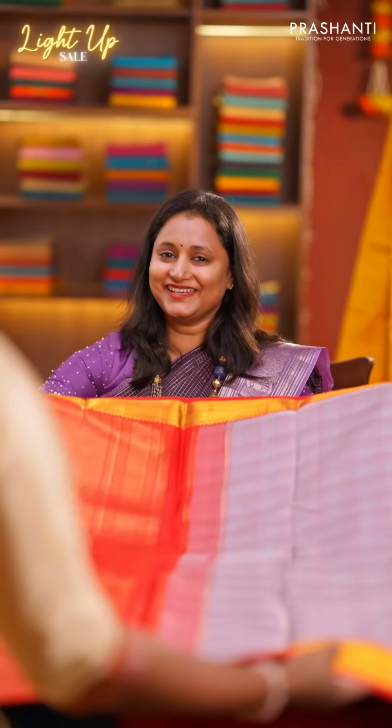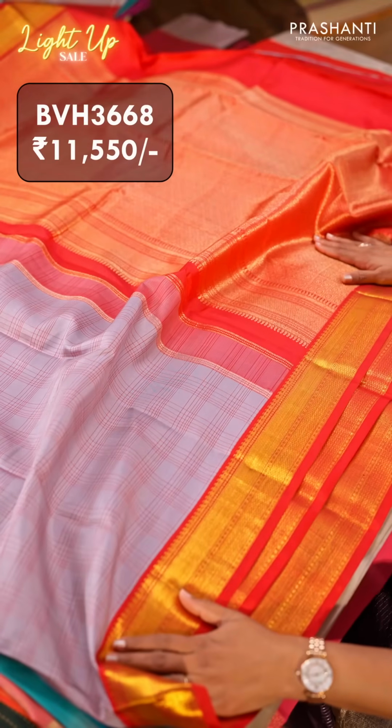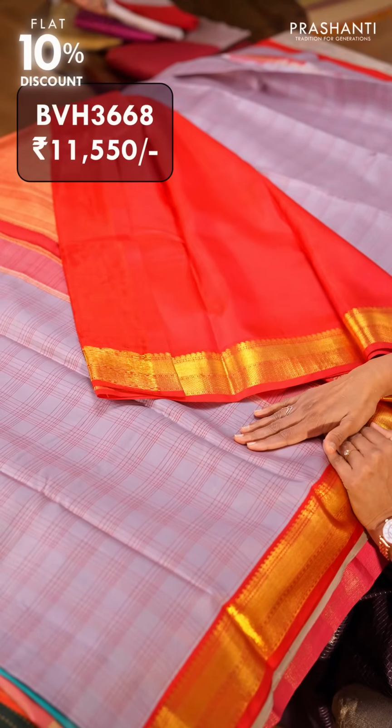Lavender with red, another beautiful pastel color combination with subtle line checked pattern in the body with a contrast korvai border, rich zari woven pallu, and this has got a matching blouse.